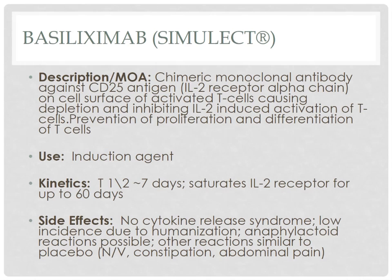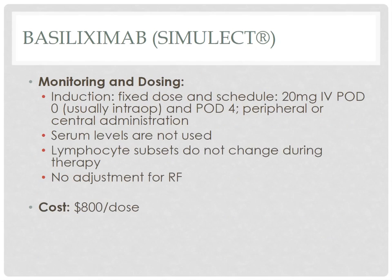And there's less of those infusion-related reactions with this. It's very well tolerated usually. It's usually given on post-op day 0 and 4, and it doesn't usually deplete your platelets as much. So comparing those two, basiliximab versus ATG in heart transplant, we tend to stay with ATG, because some studies have shown that it may work better than basiliximab in terms of preventing rejection, but there's no survival benefit in any of these agents.